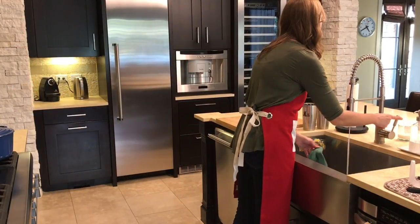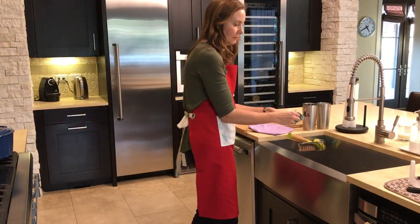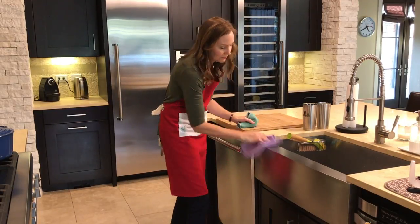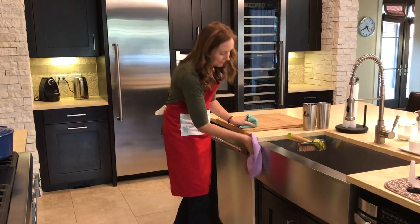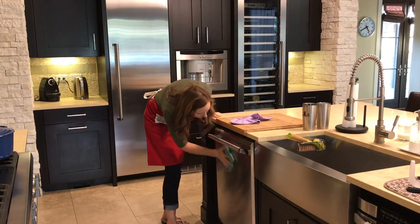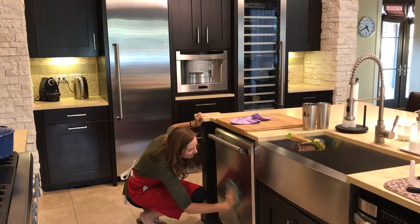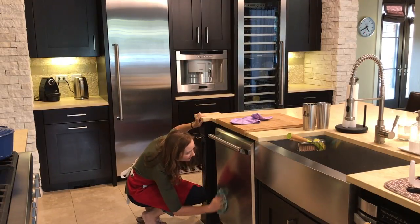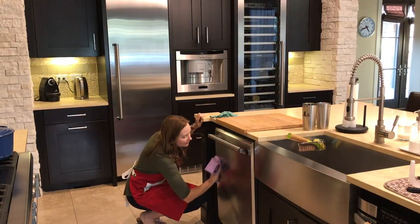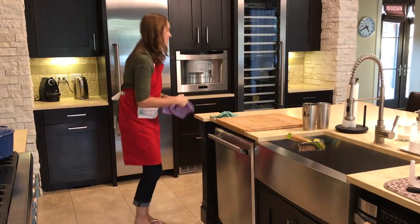The last thing I want to do here in the kitchen is to wipe down the stainless steel, and I'm using my microfiber cloth from Norwex again to do that, and then I just polish it with the window cloth. I love using these Norwex cloths because they do such a great job. It gets rid of all the fingerprints and the smudges and leaves a streak-free shine without using any product.